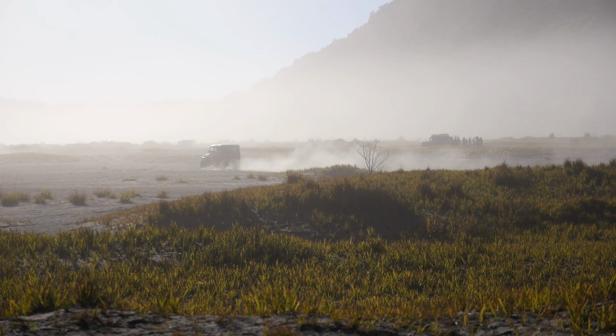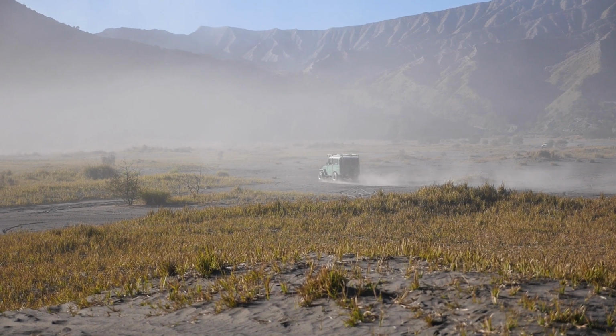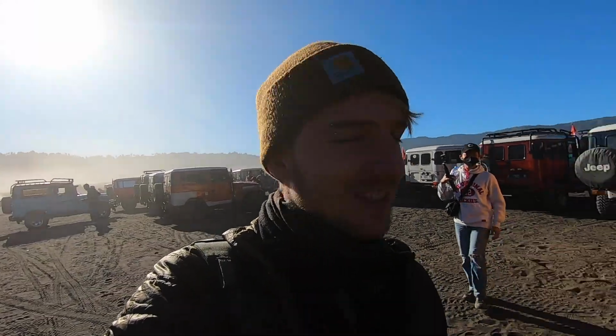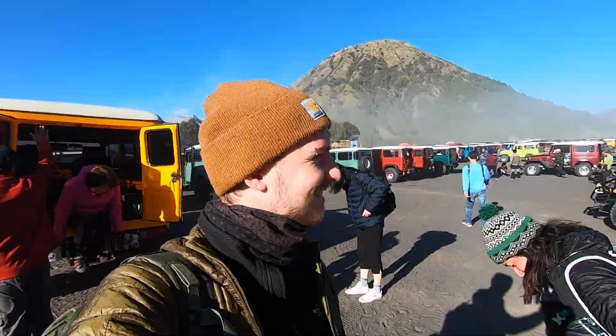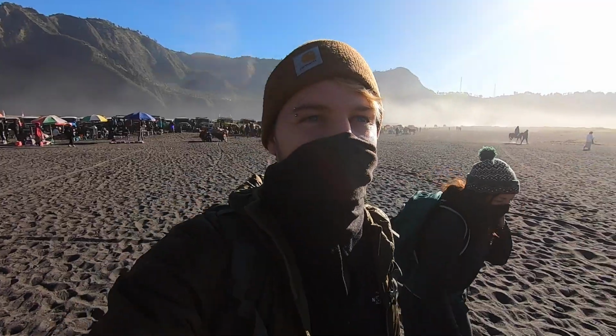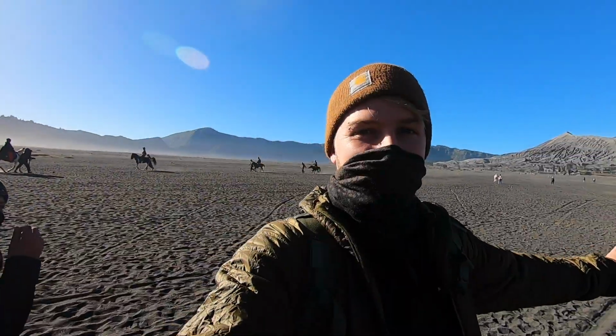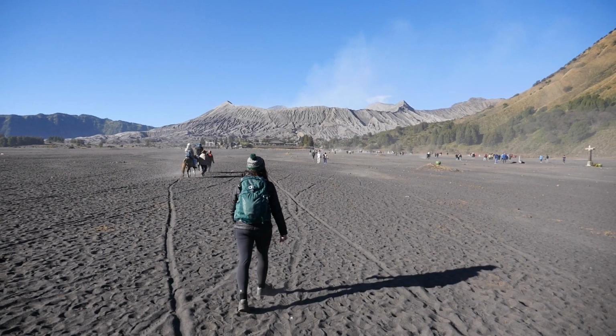We're now going to continue the journey on foot and climb up some stairs to the edge of the inner crater. Just remember where we parked. So that in front of us is Bromo crater, and that's what we're going to climb up now. It's about 45 minutes from where we parked up to the top.